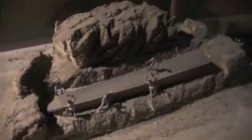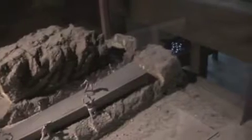Here's a perfect example of how they erected the obelisks. Up the old ramp, tuck it right down into it. On the logs. That's basically what we saw in Aswan when we looked at the unfinished obelisk. Can you imagine them bringing those obelisks all the way up here?